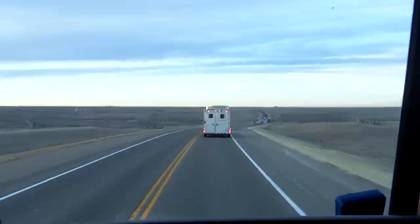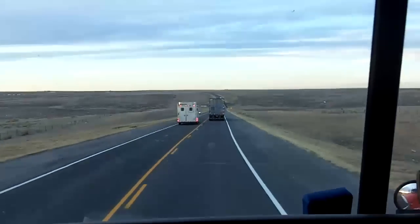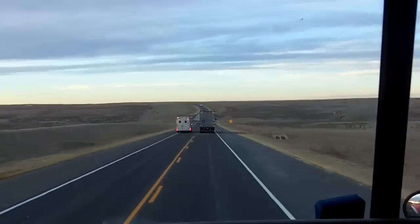So I'm on the 287 in Oklahoma, in the panhandle. See right there, just cruising along, headed home. So I'll deliver tomorrow morning at 6 a.m. and then I'll be home for a few days.